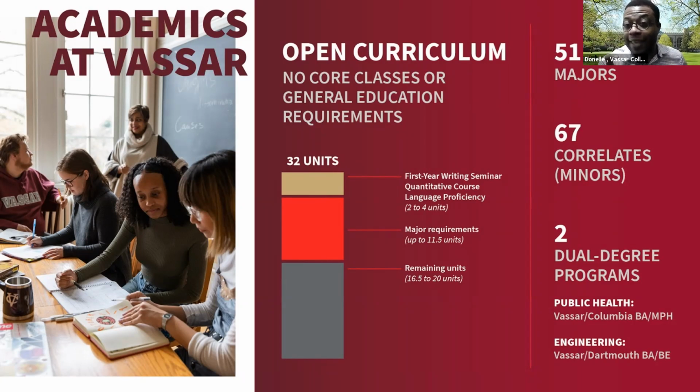And I think the cherry on top of the cake there is that we actually give you academic credit for having an actual outside of the classroom experience. And so Vassar not only values learning inside the classroom, but also very much values learning outside of the classroom as well. I'm gonna stop sharing my screen here now.